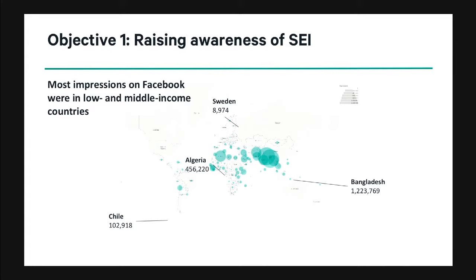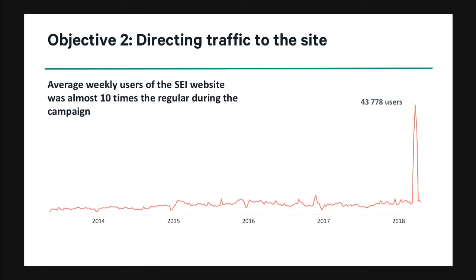What was also interesting was that on Facebook, most impressions that we received were in low and middle income countries. Sorry about the arrows, they're kind of off. So we kind of worked with that. I'll show you that. So before the campaign, as you can see here during the years, we had about an average of 3,700 users per week. During the campaign, we had weekly average users of 36,200 users. So almost 10 times during these 3 weeks, with a top of 43,778 users the second week, which is amazing. I would never have thought that that was possible.